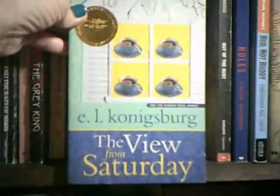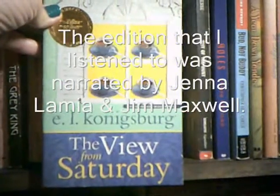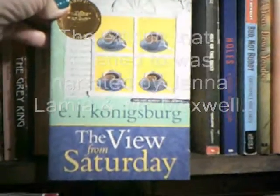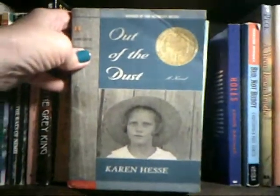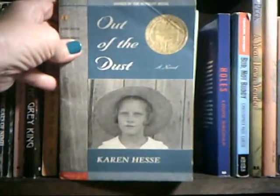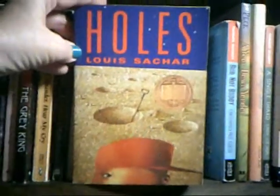Another one I just reread for May is The View from Saturday by E.L. Konigsburg. This is the 1997 winner. The 1998 winner I also just reread in May, Out of the Dust by Karen Hesse. And this book is fantastic. The 1999 winner, which I also think is awesome, is Holes by Louis Sachar.